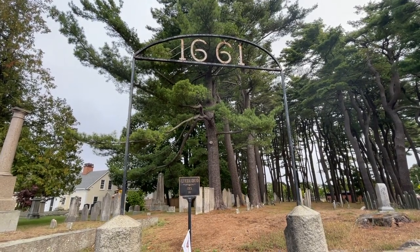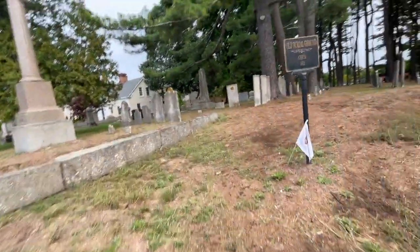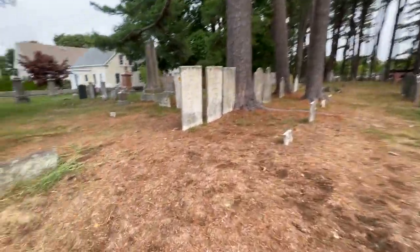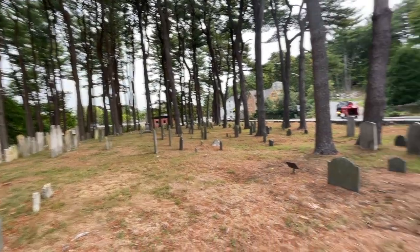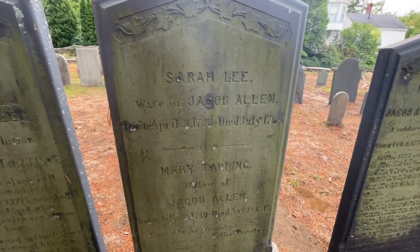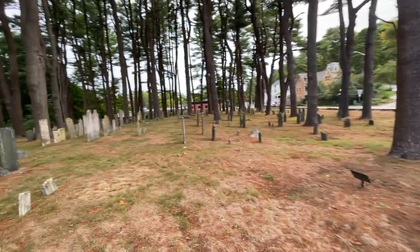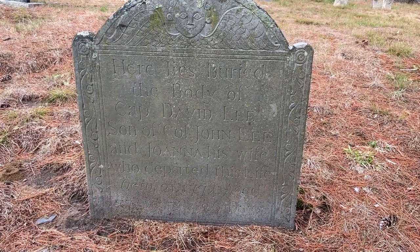This is the burial ground in Manchester by the Sea, 1661. Sarah Lee, wife of Jacob Allen, died July 1765. Here lies buried the body of Captain David Lee.